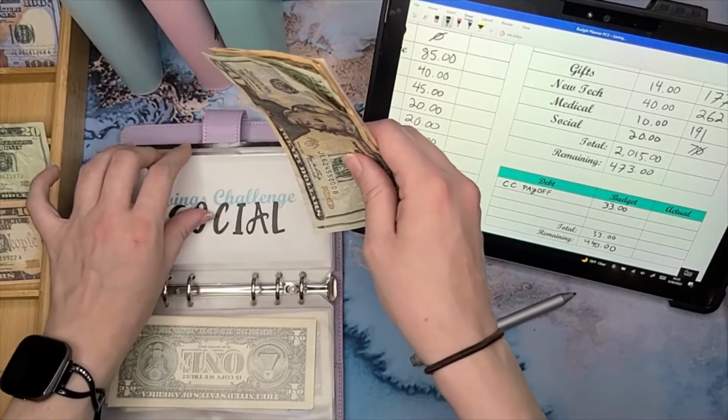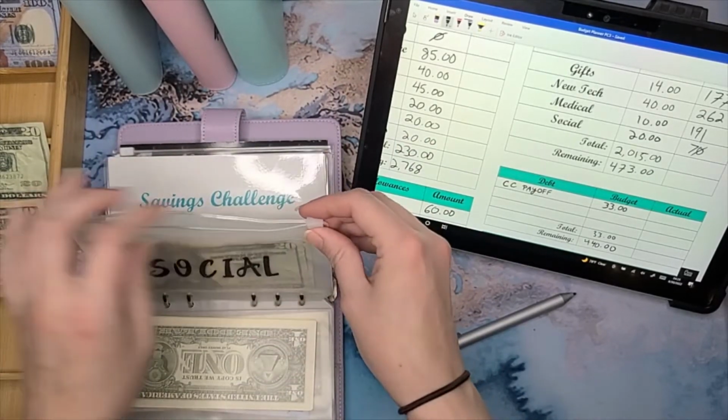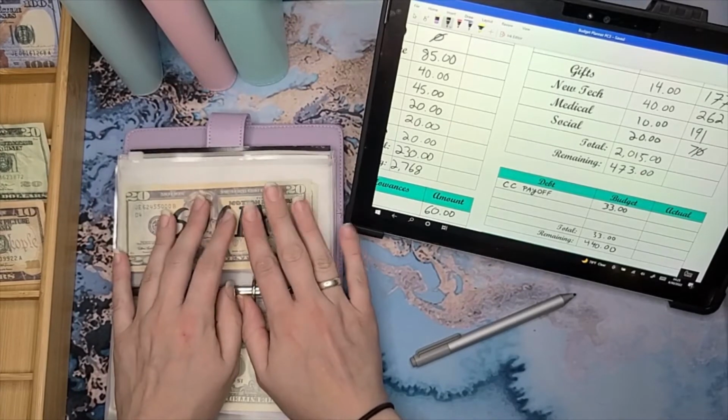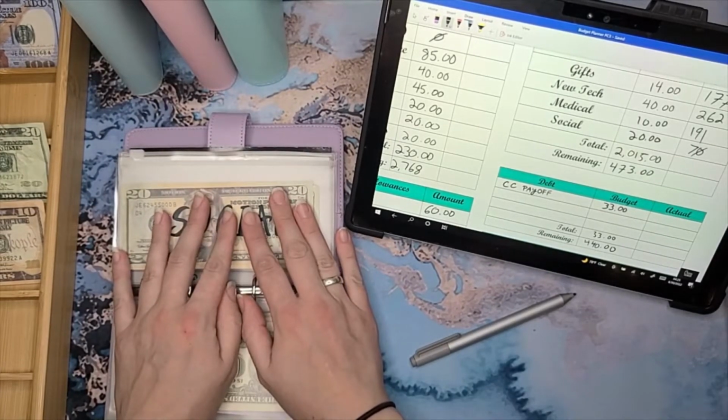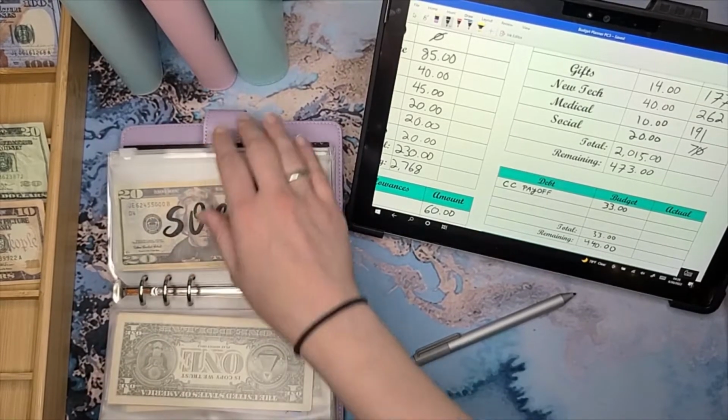Exciting, exciting. So that was $2,015 into sinking funds alone, which is kind of crazy to me, but hey, you know what? When you work 60 hours a week and you get overtime and bonus money for picking up extra shifts, I ain't complaining. I earned it. So, whew.